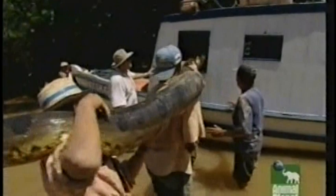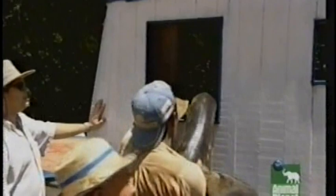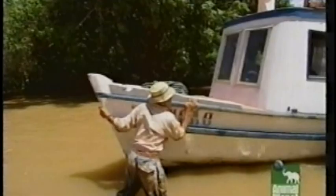The tide has risen high enough to get a bigger boat up to the beach, but no one in the wheelhouse is expecting a 16 and a half foot snake through the window. And where the anaconda goes, Mark O'Shea will follow. Weighing anacondas in the field is no easy matter. Back at the ranch, Mark shows how.